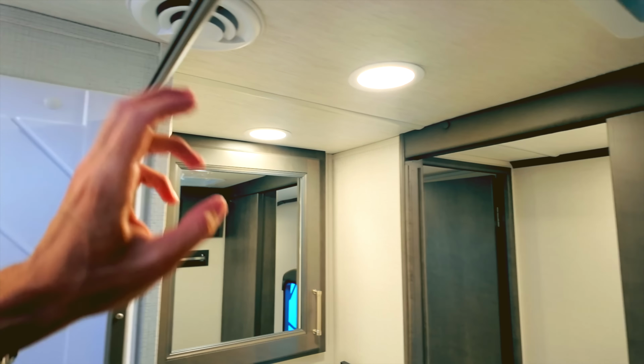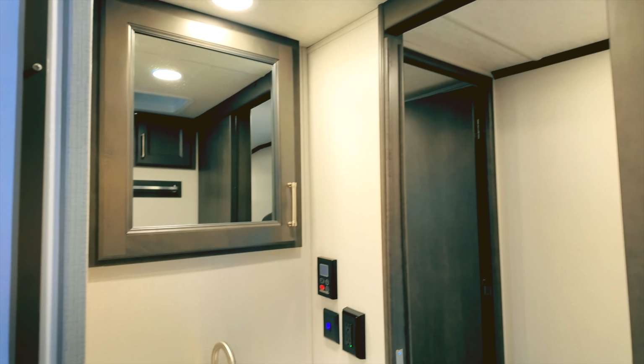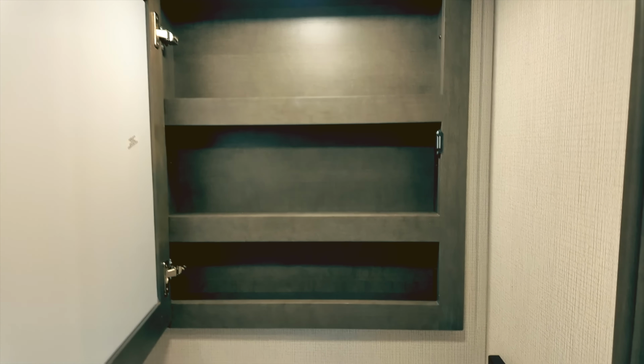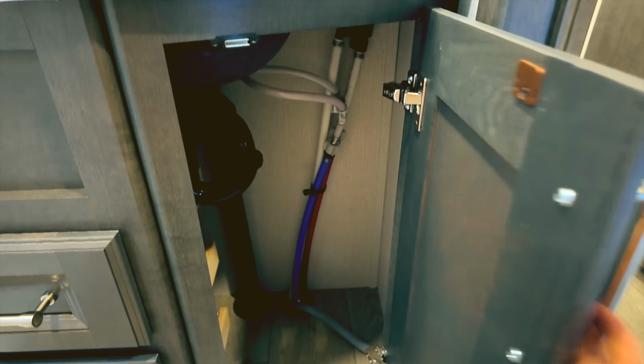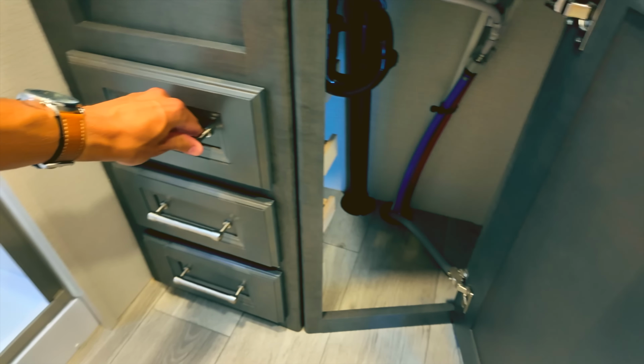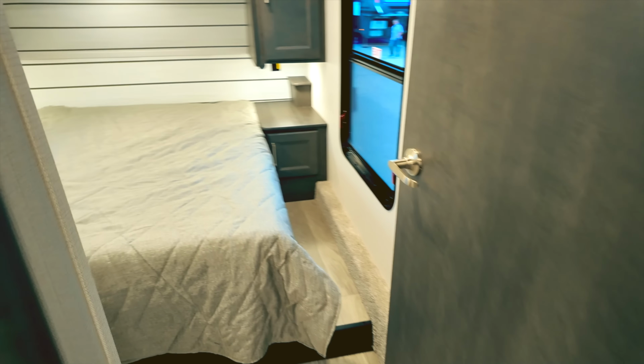AC vent in here. You have your vent fan up in this space, the smaller vent fan. And then you have your medicine cabinet and some storage around the sink area. Tankless on-demand water heater. See storage underneath there. And some pull-out drawers. Again, wish there were individual shut-off valves on the water lines, though. It's the one thing that's missing in here, I feel like.